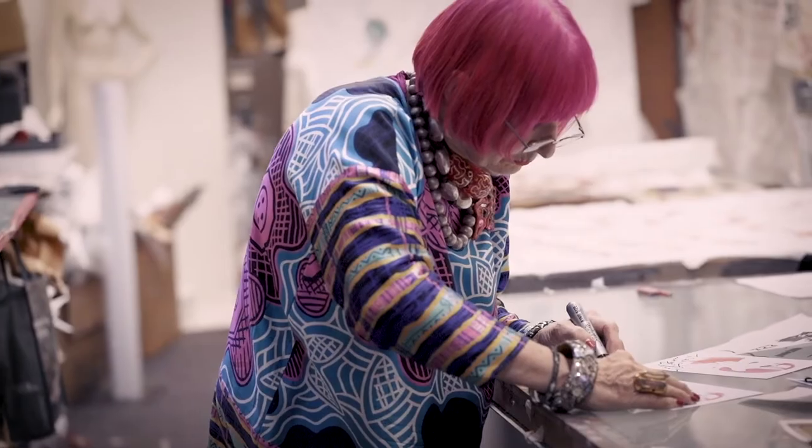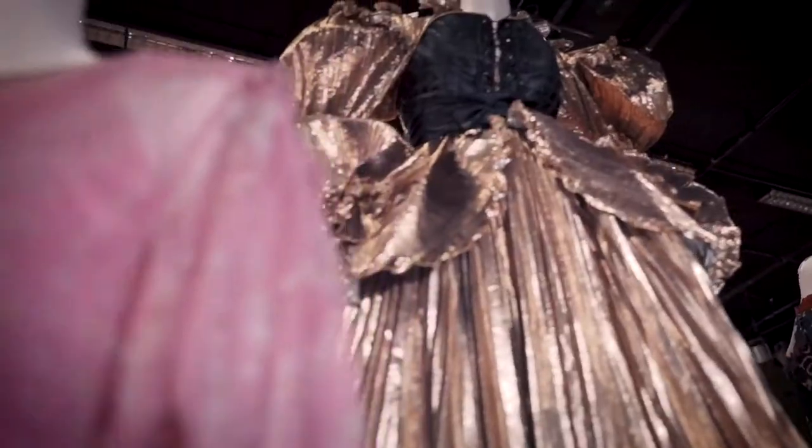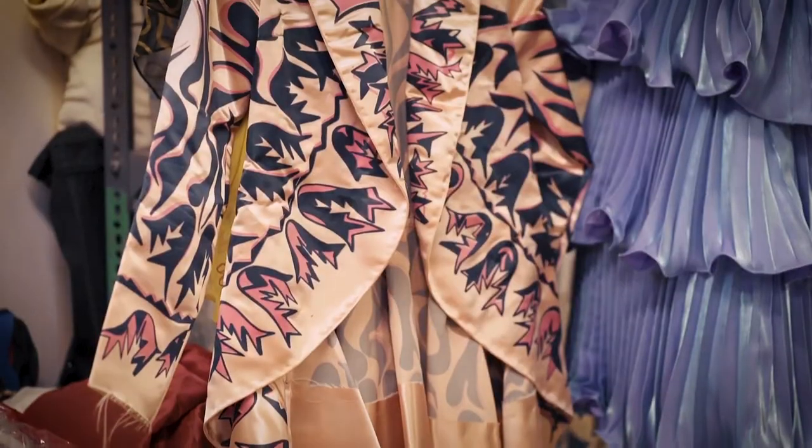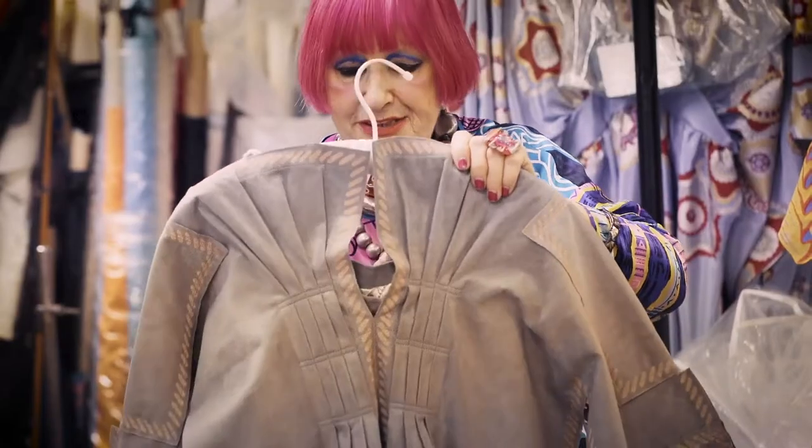I see no reason why my brand won't go on as long as other people's. Oscar de la Renta's still here, Valentino's still here. I mean, as long as people see the prints and love them and they're looking gorgeous, I see no reason why I won't go on till I drop.